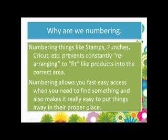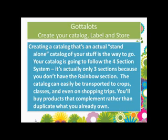Okay, so numbering allows you fast, easy access when you need to find something else. It makes it really easy to put things away. So when you say, okay, I need this gift box stamp, it's stamp number 15, you know exactly where to go to get it. When you're done with it, you know exactly where to go to put it away. You're not working it back in. It has a home.